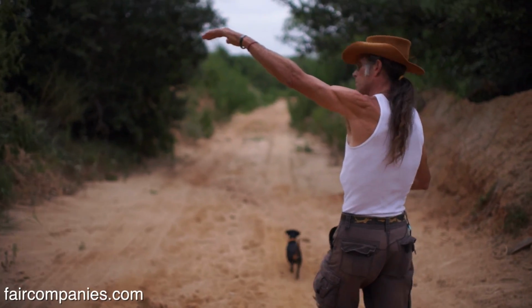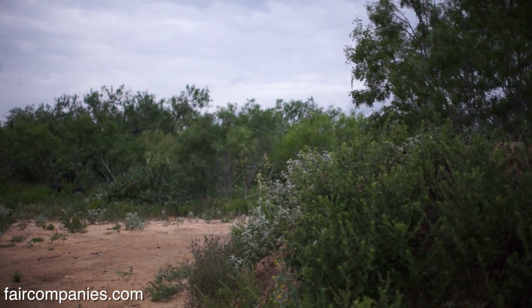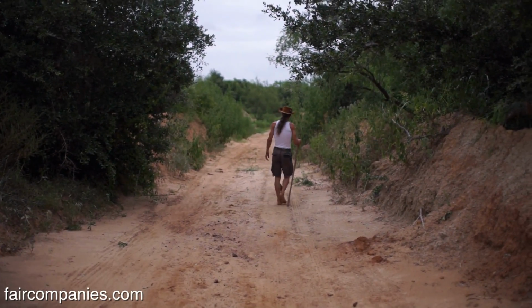Over here is going to be one of the villages. Over there is going to be another village. Each one's an acre or so. They can contain maybe 10 houses, but not all the houses will necessarily be full-time living unless somebody gets voted in, because nobody gets in without a vote of the community.